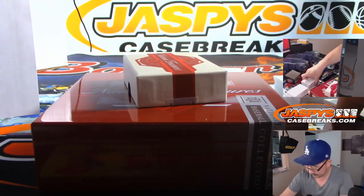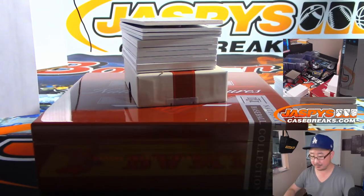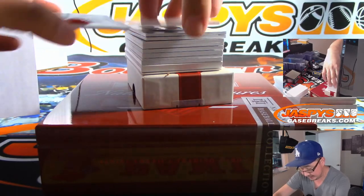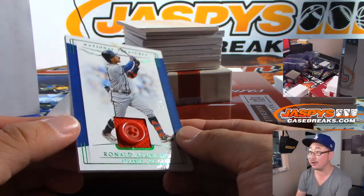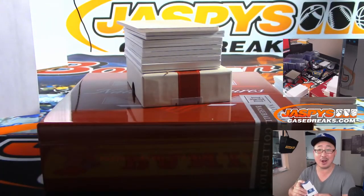Nice. All right. And the next box. We've got 2 out of 6, Ronald Acuna Jr. Right on the button for number 2, Ryan McGregor with another one.